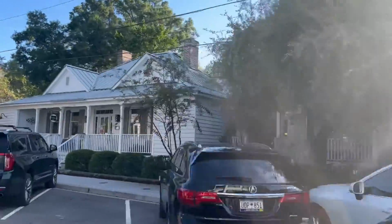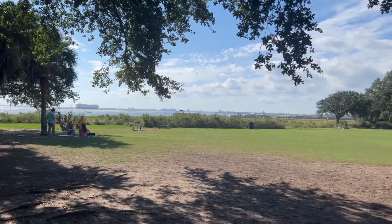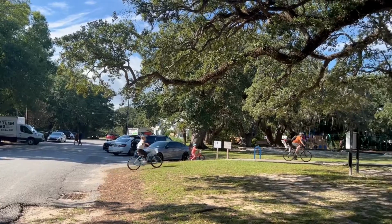And I also, like I mentioned earlier, Alhambra Hall. The town of Mount Pleasant owns it now. You can go out and have a picnic, throw the Frisbee with your dog, hang out, watch the sunset, and it's, again, all public land. A nice little playground adjacent to it too, so if you got kids and they want somewhere to play, you get a nice sea breeze a lot of times, so I recommend that.